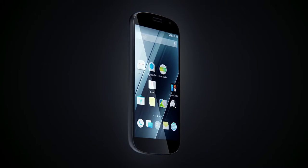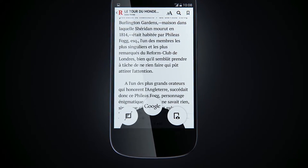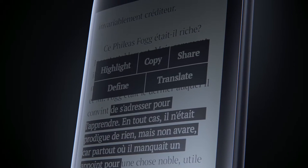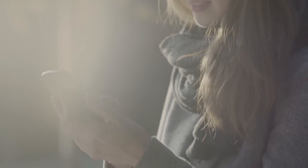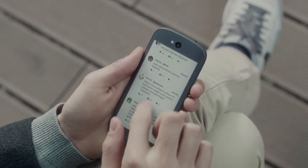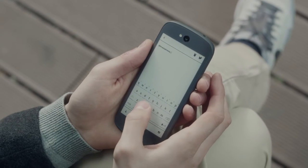Apart from the latest multimedia possibilities, Yotaphone 2 reinvents ordinary things, such as reading. Manage your personal library with convenient navigation and get a reading experience beyond regular books. Look up a fact, translate a word, or share a thought-provoking quote. The e-ink screen lets you process more text. It will easily last up to 100 hours. That's more than a week of active reading, all without straining your eyes. It's fully interactive for writing, social networks, and much more. Because innovative ideas have the power to change the world around us.